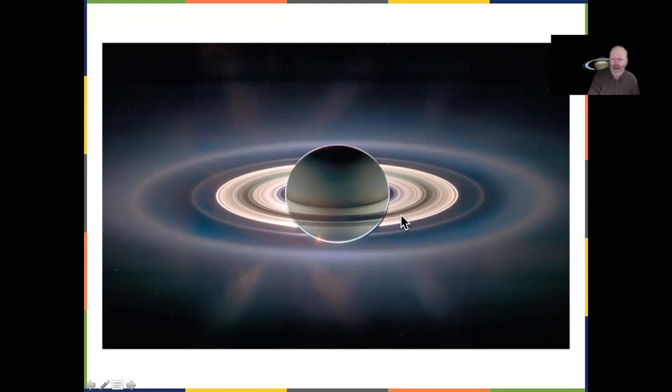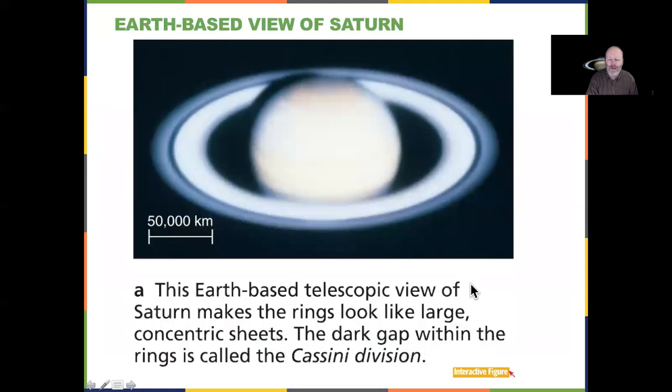Remember, our word for that is albedo. They have a very high albedo that's there. This was taken by the Cassini probe. The Cassini probe is named for Cassini, who's an astronomer after Galileo. After Galileo came Huygens, after Huygens came Cassini.